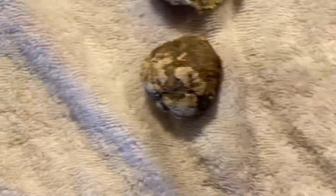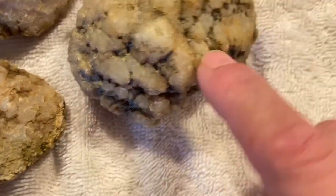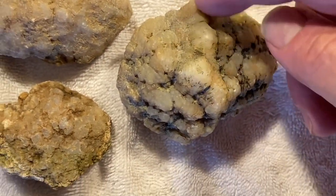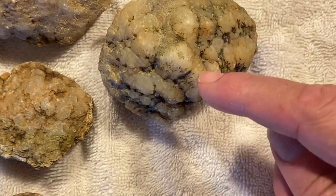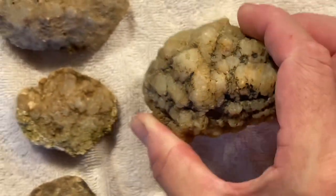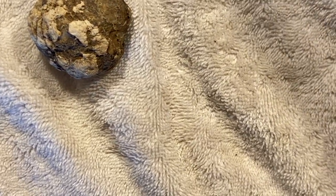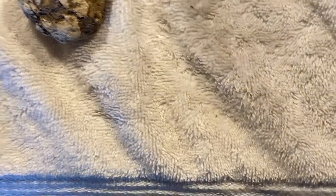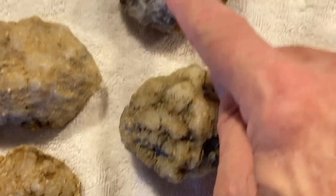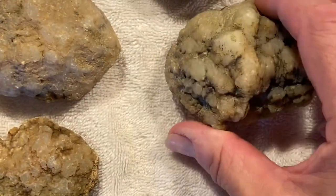So I said that to show you that I believe this is another one right here. See it? And by the way, to tell a brachiopod, they have a ridge. You see this ridge? So they have a ridge across the center. When they geodize, it really enhances that feature. This one, I'm not sure about. So this could be a clam. This one up here could be a clam. And this one, definitely brachiopod.